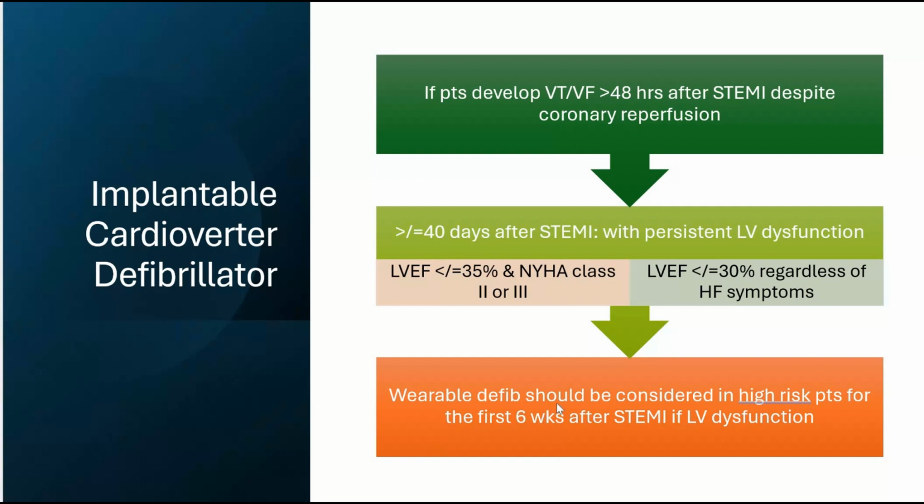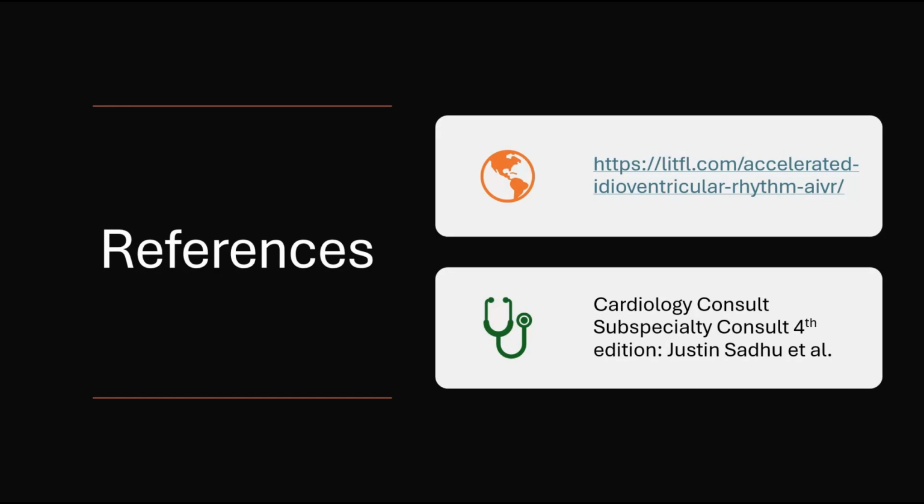A wearable defibrillator should be considered in high-risk patients for the first 6 weeks after STEMI if there is LV dysfunction. These are my references.